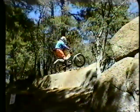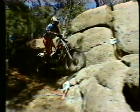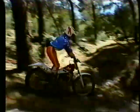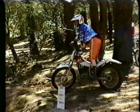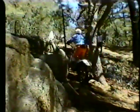Another Carpenter from Kansas. He's part of another family of trial riders? He has the form of Jason Carpenter. This shows you the whole sportsman line.